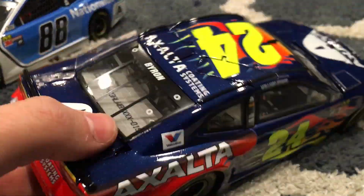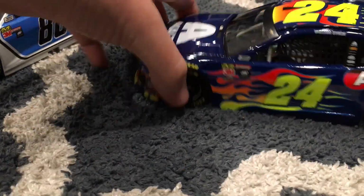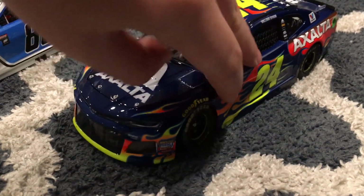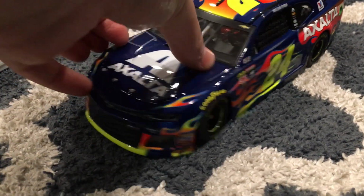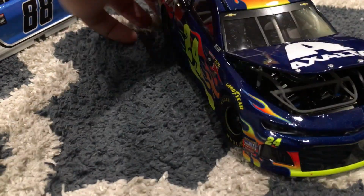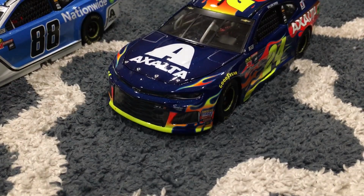Here's the hood. It actually lifts up. Stripe. I was actually kind of wanting these. You can actually lift the roof off. And William Byron had this kind of issue at Kansas. Yeah, he blew an engine. And actually, William Byron hit hard in the wall at Kansas. But yeah, it's very cool.